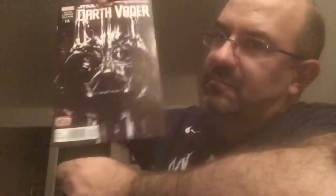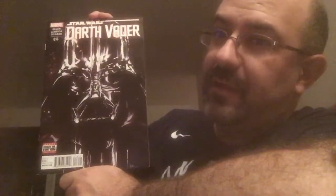The next book is number 16, which is a really good, almost picture cover. Looks like somebody took a photograph of the mask of Darth Vader. It's a really cool cover, and I thought this was a really good book. If you're a Star Wars fan, a Vader fan, I suggest that you pick it up, maybe even in trade paperback. I'm sure they're out or coming out. So I would recommend that.